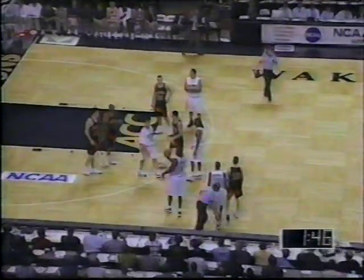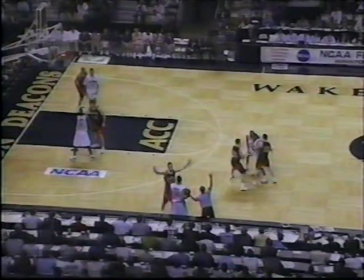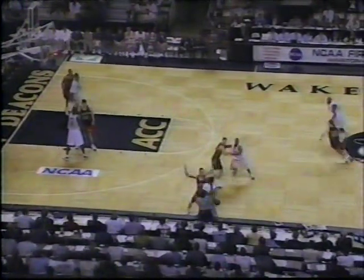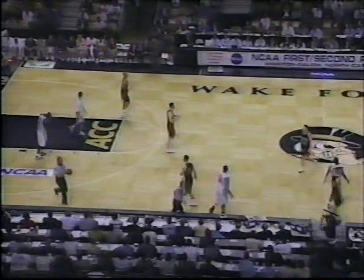Nice denial by Earl. Gets called for the small change. 3 fouls on Earl. Not yet the bonus situation. 5 team fouls against Princeton. That's a travel. Gonzalez, you cannot walk along the sideline. Tony did. That's the inexperience, though. He's not used to being in that situation.